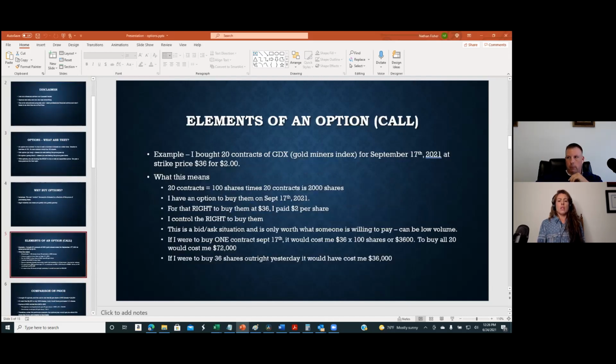From there, let's go through some of the elements of a call option, so when I talk about some of this a little bit later, you'll understand what I'm talking about. You have the contract, which represents 100 shares. You have a strike price. And here I'm going to talk about GDX, the gold miners index. I bought 20 contracts for a $36 strike price, and I paid for the rights to buy them at a later time in September for $2 each. So that whole purchase cost me about $4,000.